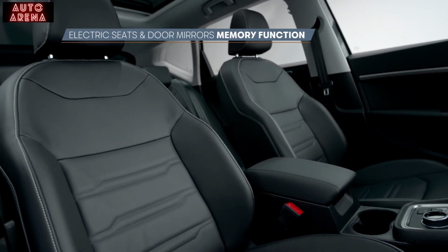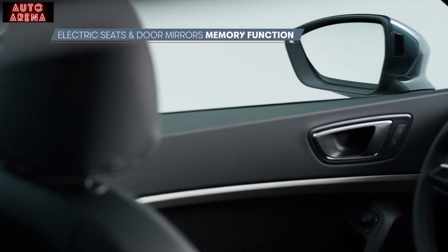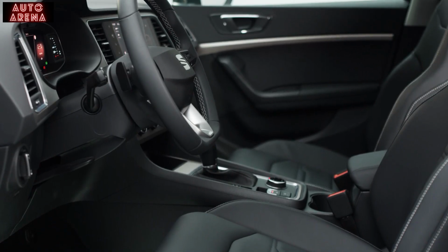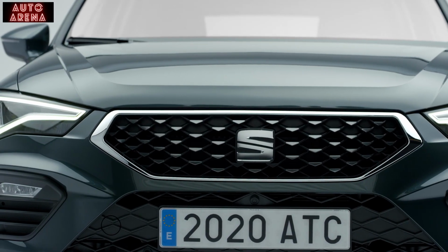It also has memory functions for the electric seats and door mirrors, which is an interesting function when the car is being driven by different members of the family. Thus, it is fair to say that the Seat Ateca 2020 has comfort and practicality at its heart.